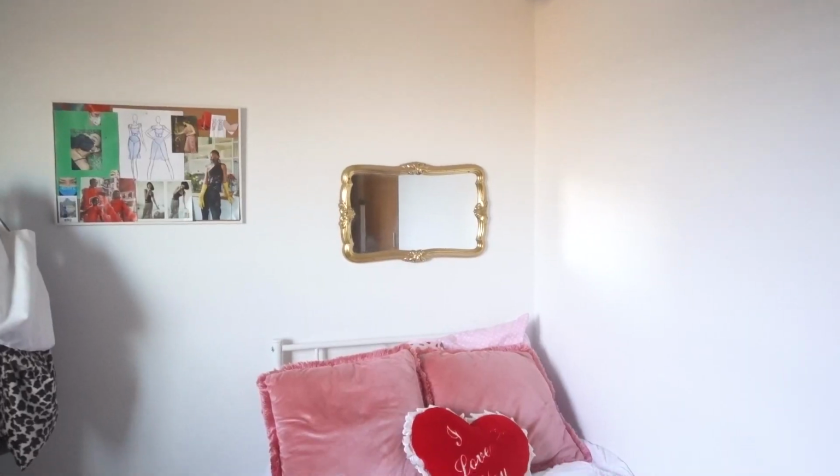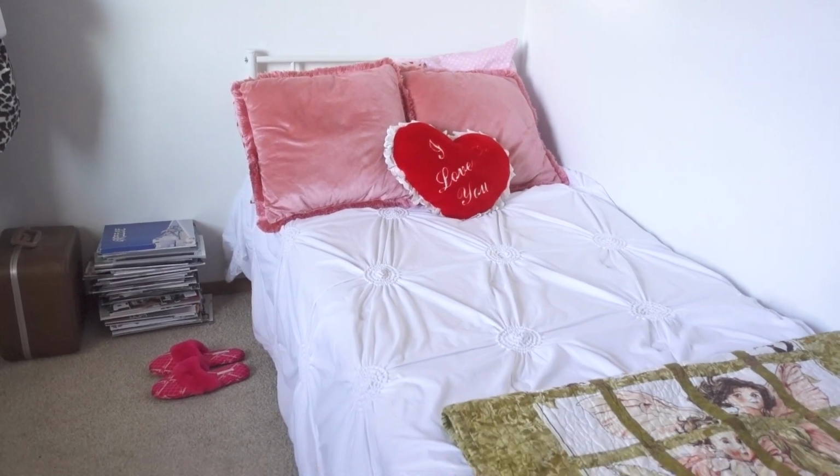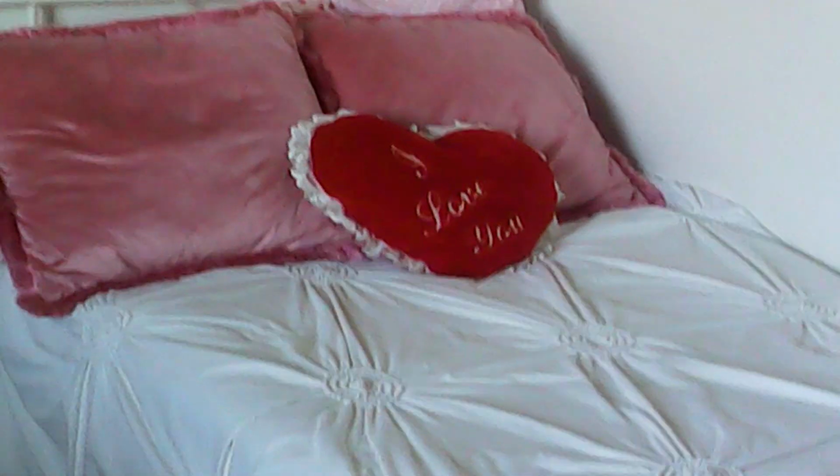Okay, we're gonna start with the bed area because this is the first beginning of my room. So the bedding is from Walmart. I really love it. I love white bedding. I just feel like it makes the room a lot brighter. And it actually stays clean. I don't know how because I eat on it all the time. But the bedding is from Walmart.